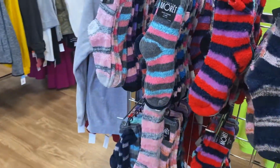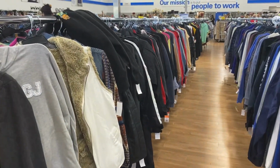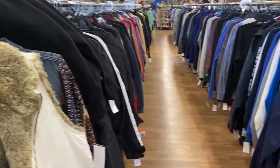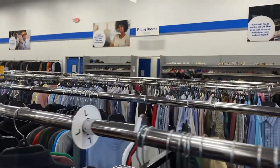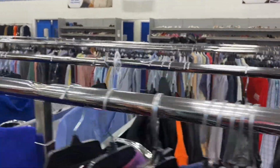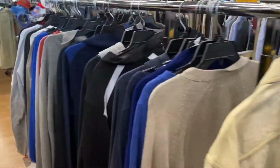Okay, and then we need to look pretty much, we've got our women's section. And then another really good area to look is the men's, because that's how you can find some good oversized stuff.